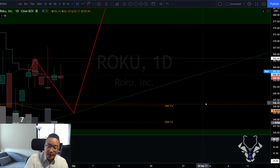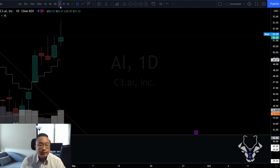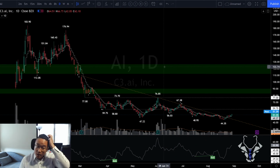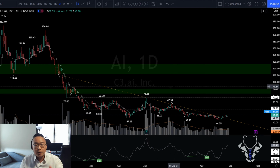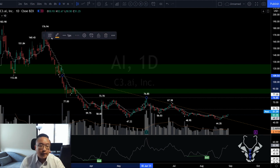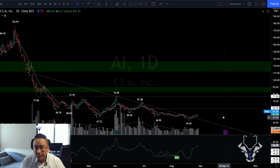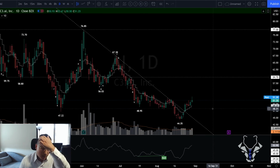Okay, next is AI. I haven't looked at this ticker in a long time. It has been a long time downtrend with this trend line that's been keeping it down. We see now rejection 1, 2, 3 rejections so far, and we're now breaking over. I'm sure there's a lower trend line here you can find somewhere, but I'm not going to bother with it because we are over the upper trend line already.